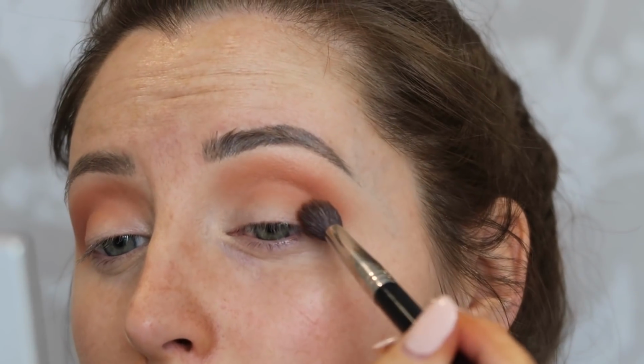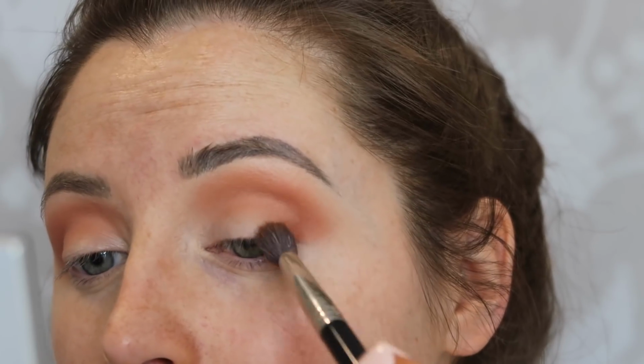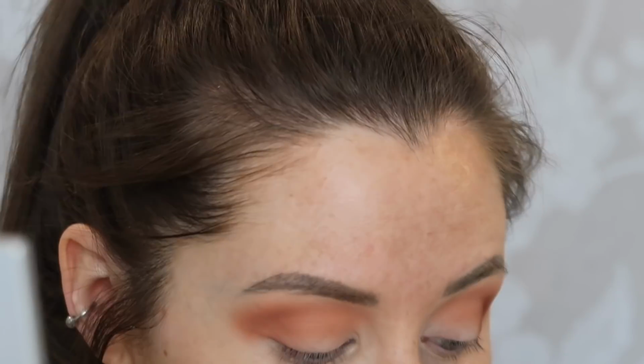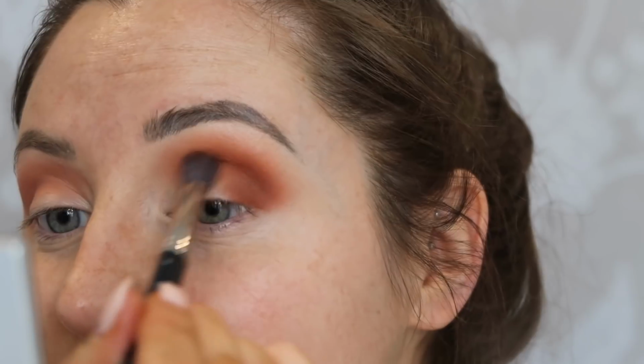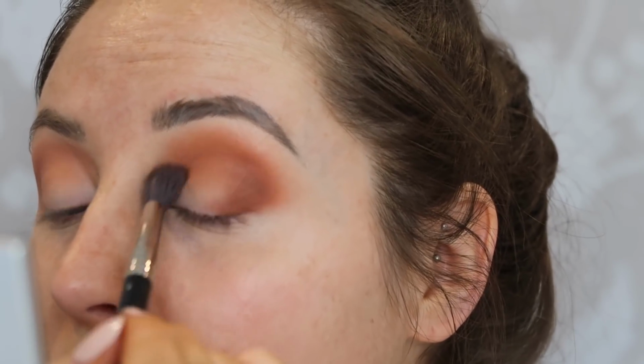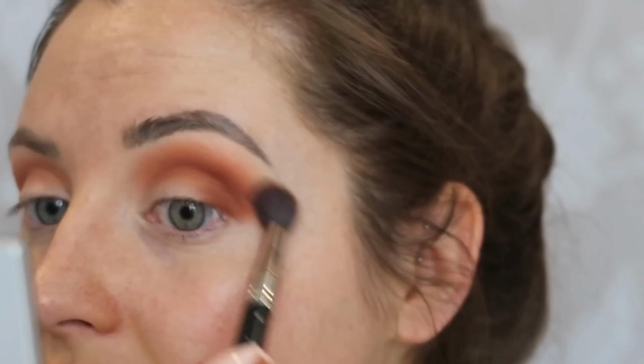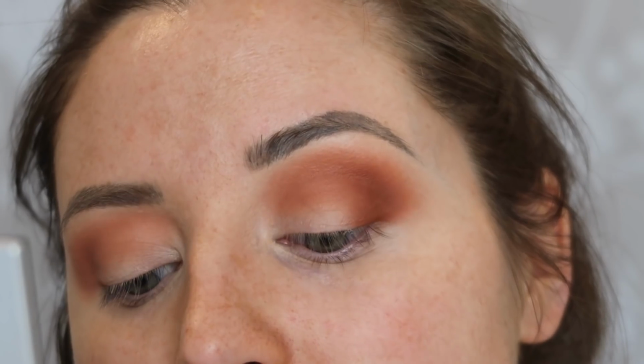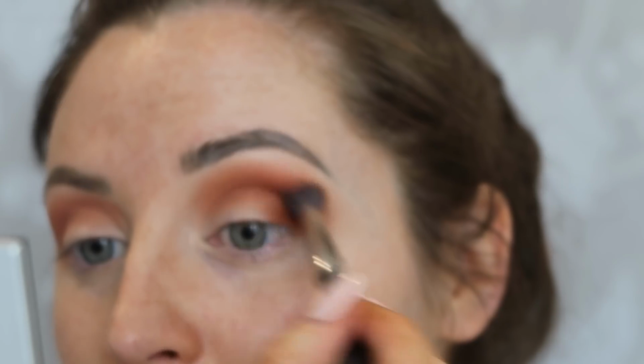I'm just gonna go more in the outer corner. That is pretty good. I'm sorry, that is honestly going on really nicely. And it's actually blending really nice as well. I'm not gonna lie, I am so surprised. I really thought these eyeshadows would be kind of shit, to be quite honest. But that is nice, isn't it? That came off really well, and I didn't even have to go in with loads on the brush.